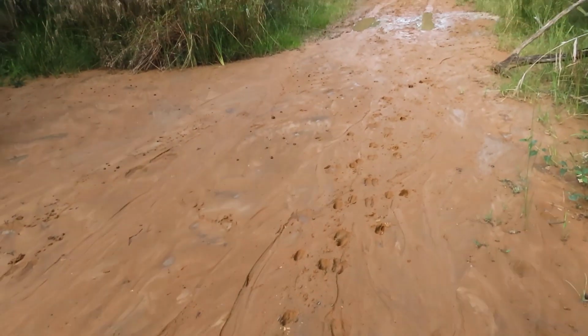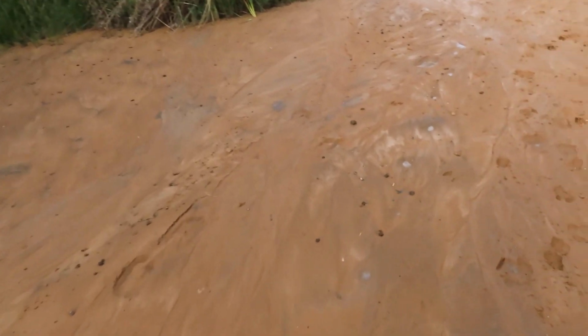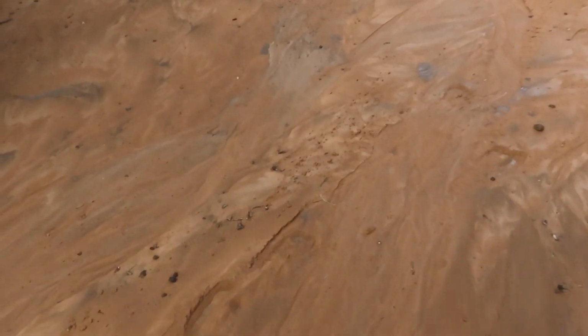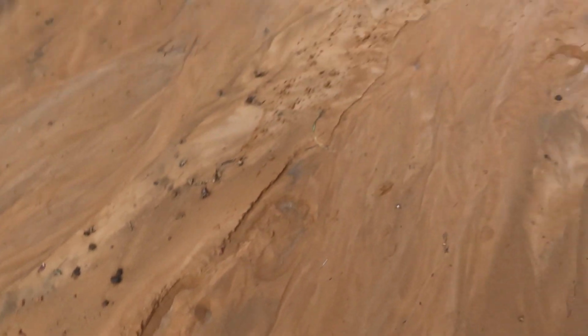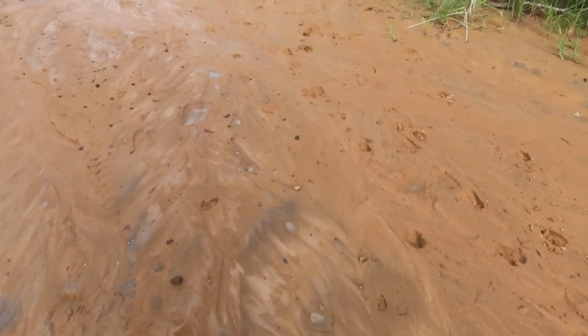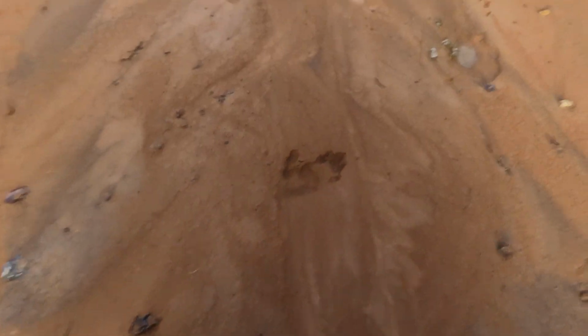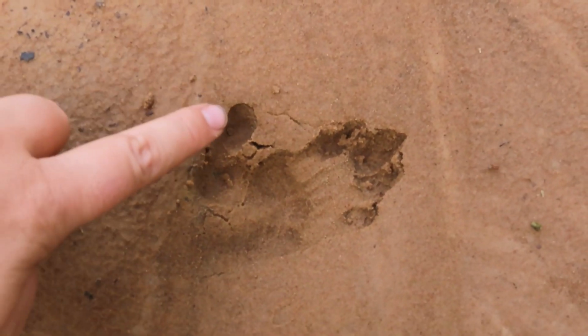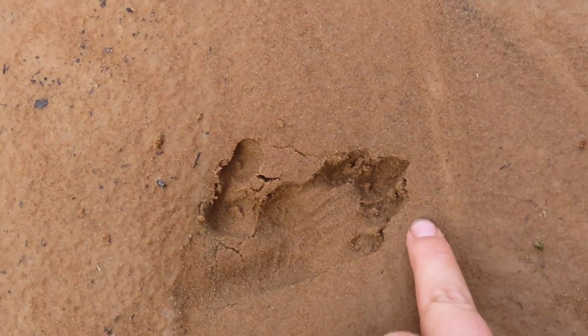Always these sandy riverbeds are the best areas to look for various tracks. Some much older giraffe tracks. Here's a nice track of a vervet monkey. You can see the thumb here, the right thumb, and the other fingers in the front here.